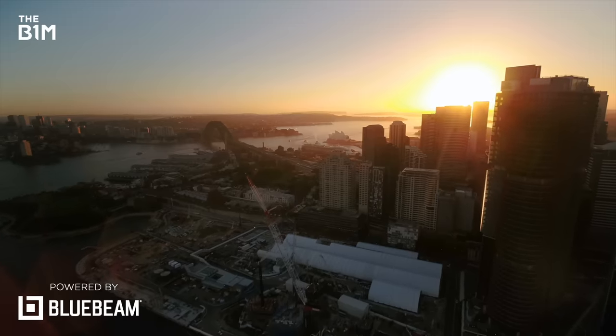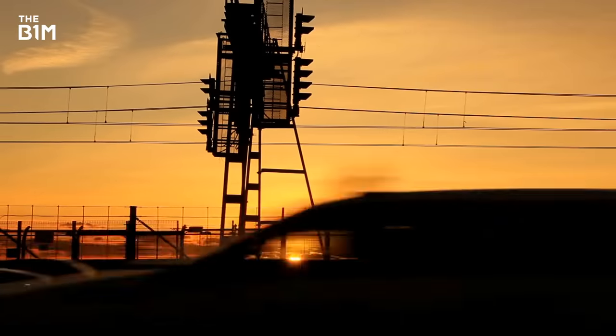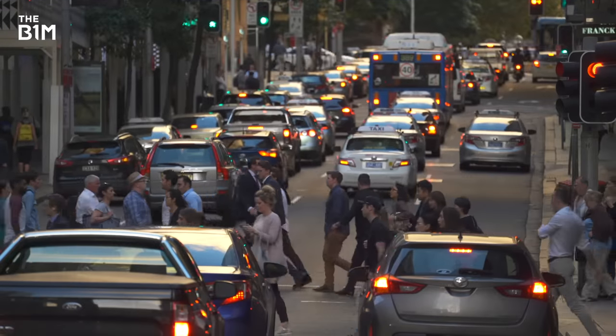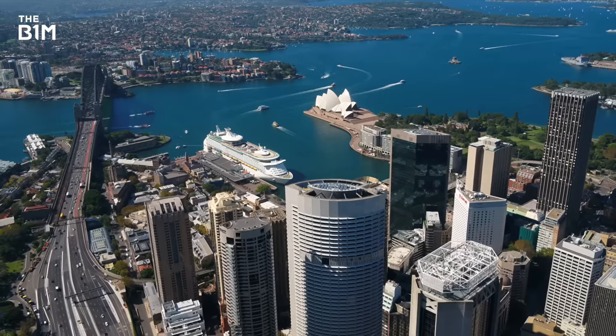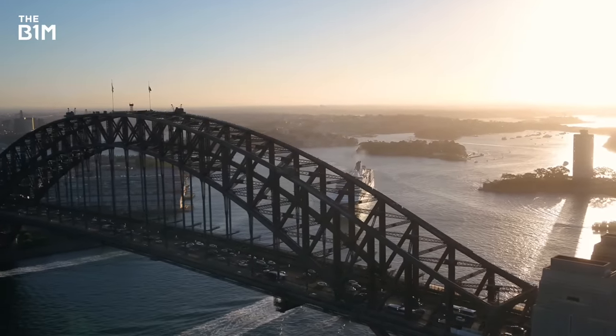Come to Sydney and you'll get sun, sea, sand, and traffic. Yes, it's a problem in many cities, but drivers here have it worse than most. Although that's partly down to high car ownership and a lack of public transport, there aren't many options if you want to cross the harbour by road. And a lot of people do that.